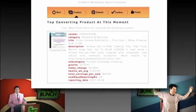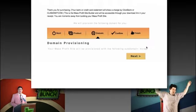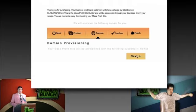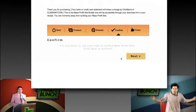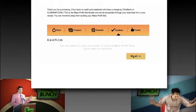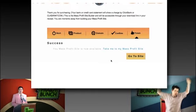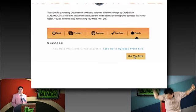Next, you will see your subdomain. This just tells you what your website address will be. Hit Next. Finally, the software asks you to confirm that you wish to publish a new site. We do, so hit Next. Within a few seconds, your new site is ready. So press Go to Site to see how it looks.